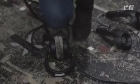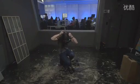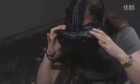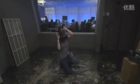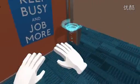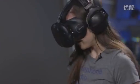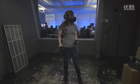So okay, I've got my headphones plugged in. It's adjusted, so it's not going to give me a headache, which it will if it is even a little bit too tight. I'm going to put on these headphones. And I can actually see where these controllers are, because in the game they appear as a pair of hands. So this is Job Simulator, and it's mostly an excuse to throw things around with your controller.